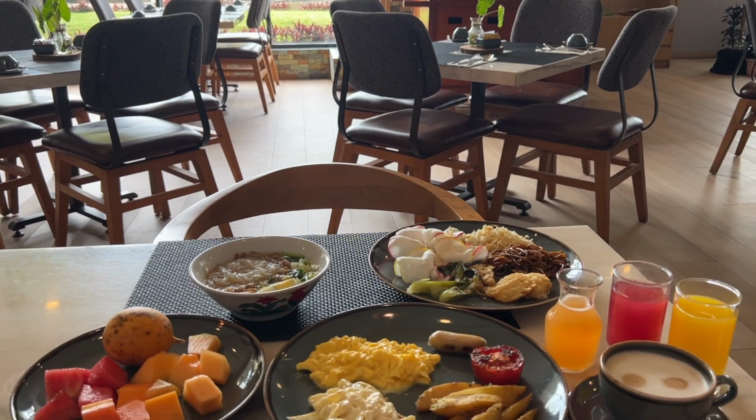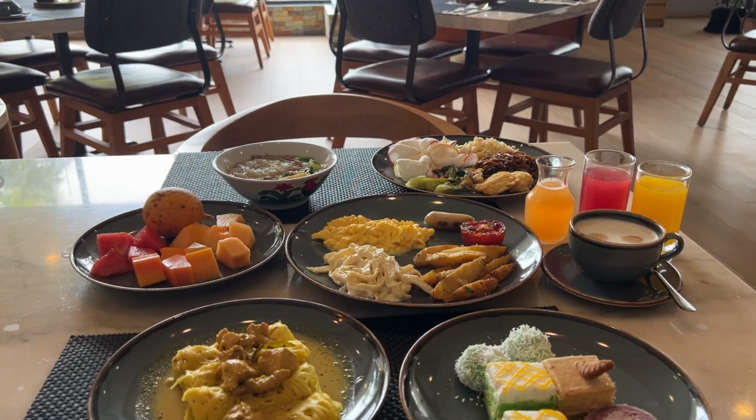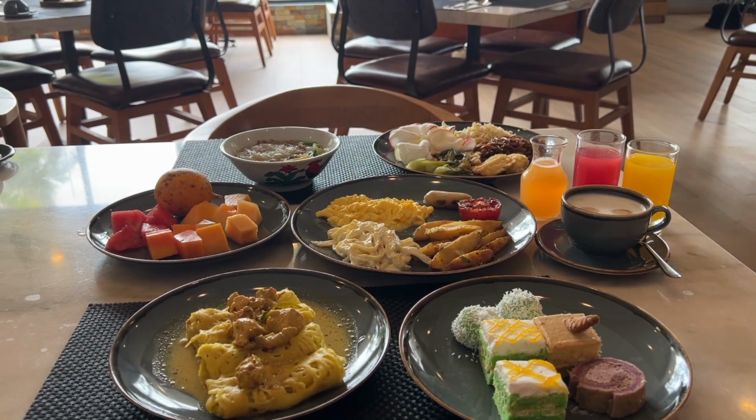I thought the breakfast was excellent actually. I think for a 4 points property, the breakfast is well above average. The food is quite good, especially the Indonesian food. And they also have freshly squeezed juices. On some days they have smoothies as well. And the staff is very polite. Maybe we'll talk about the staff later, but I thought I enjoyed the breakfast a bit.